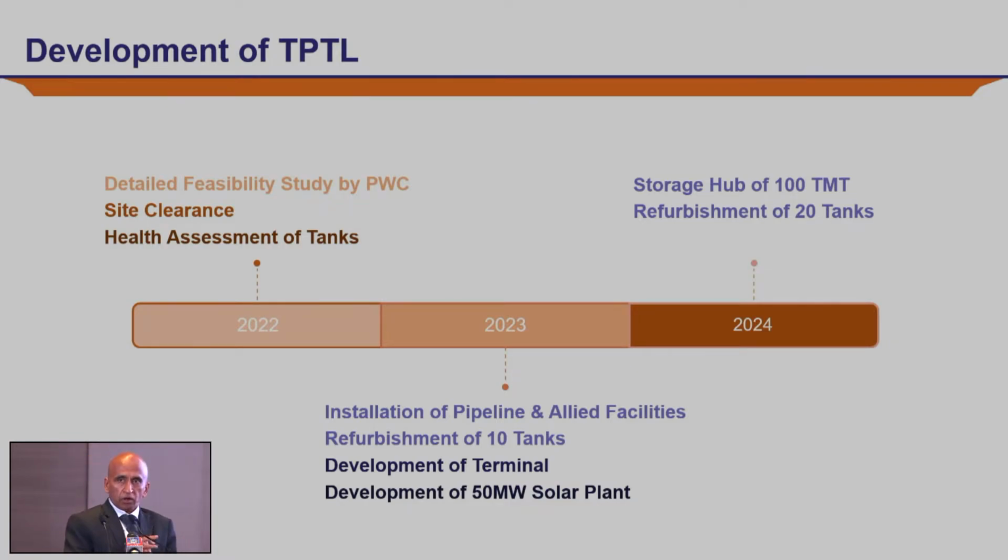Now, what we look forward to is the development of the Trincomalee tank farm. And for this, the board of TPTL, which is headed by the ex-chairman of CPC, Mr. Sumit Vijayasinghe, myself as the managing director, we have 3 other senior officials of CPC on the board and 2 senior officials of Lanka IOC on the board of TPTL.